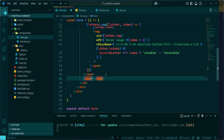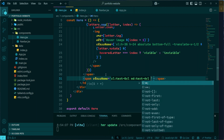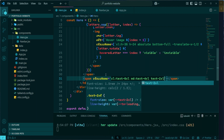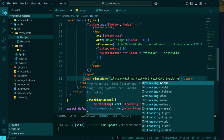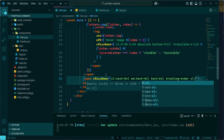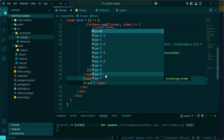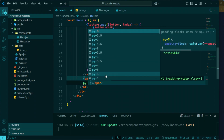So I'm going to add to this span element some classes. We need the XL breakpoint, text 6XL. Then we need the MD breakpoint, text is going to be 4XL. And then we need text 2XL for smaller screen sizes. Also, we need some space between the letters using tracking wider. Then we need the XL breakpoint and padding Y equal to 4. And then we need PY 2 for smaller screen sizes.